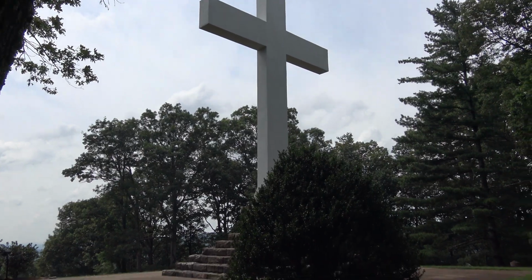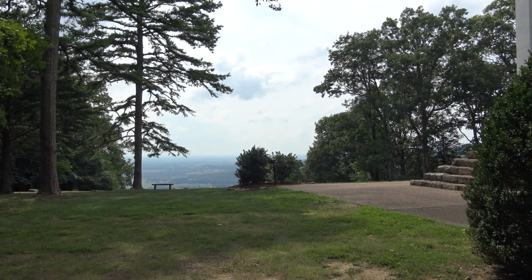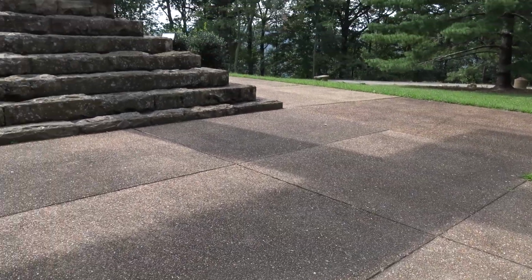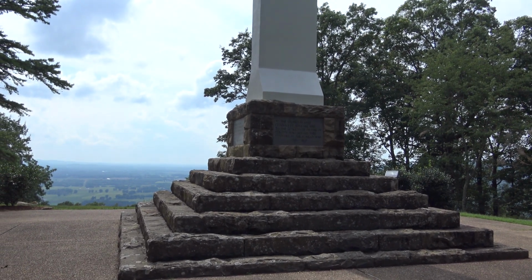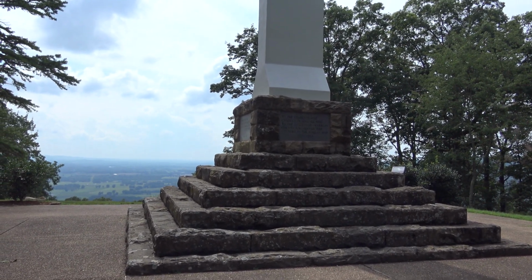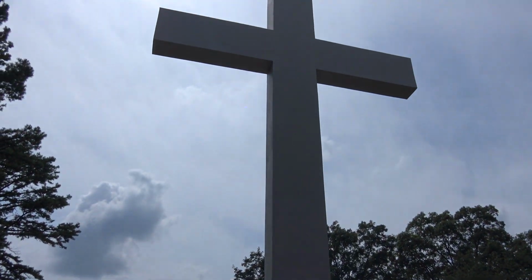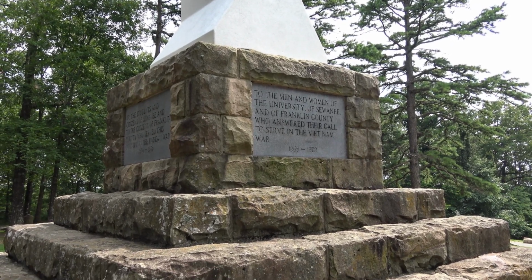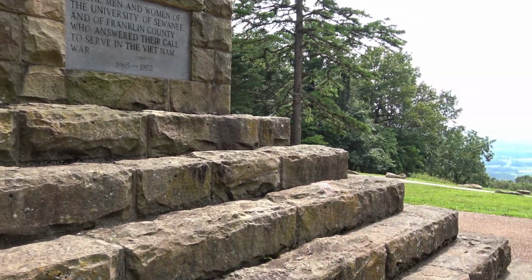That is impressive, as is the view. We'll get to the view here in a minute. First, let's take a closer look at this. To the students and citizens of Sewanee and to the citizens of Franklin County who served this country in the Korean War. Some of these stones are pretty old. Here, they're honoring the folks that served in the Vietnam War.